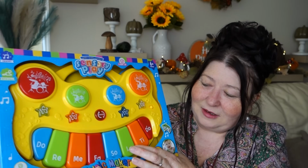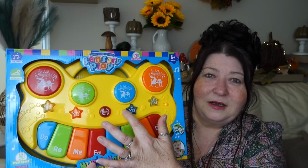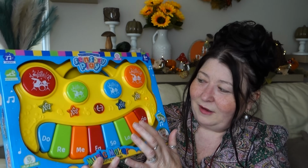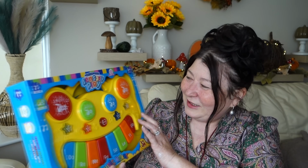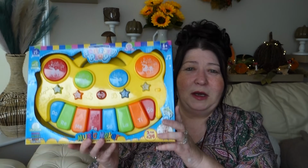And you can use it as a piano. Each one of these she can press, so it's all music and lights. It's probably going to drive us all mad, but she'll enjoy it. There's loads of different functions on here that she can play. She's going to absolutely love it. It's for 6 months plus, and there were 2 for £24.